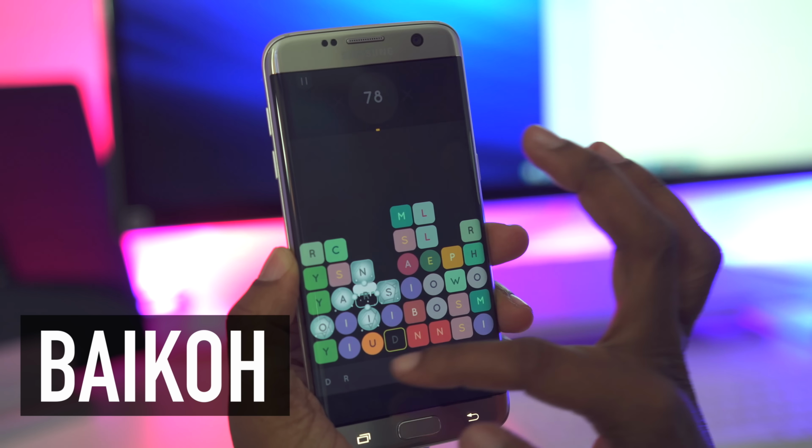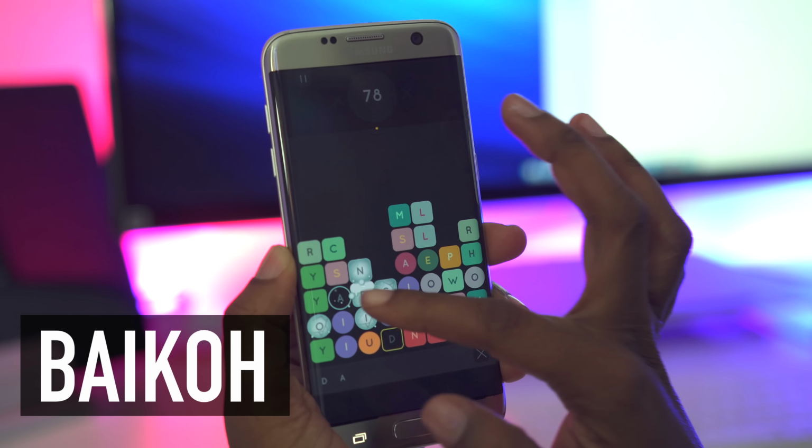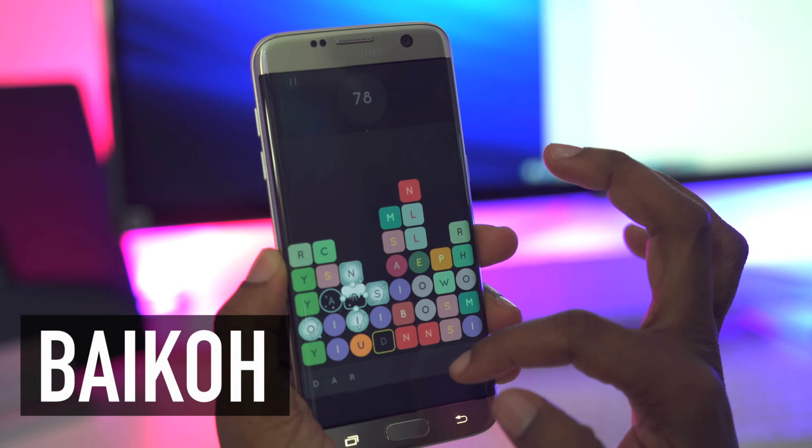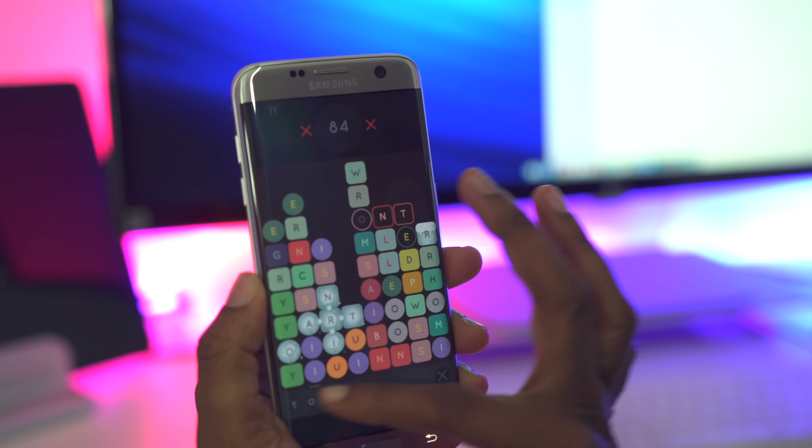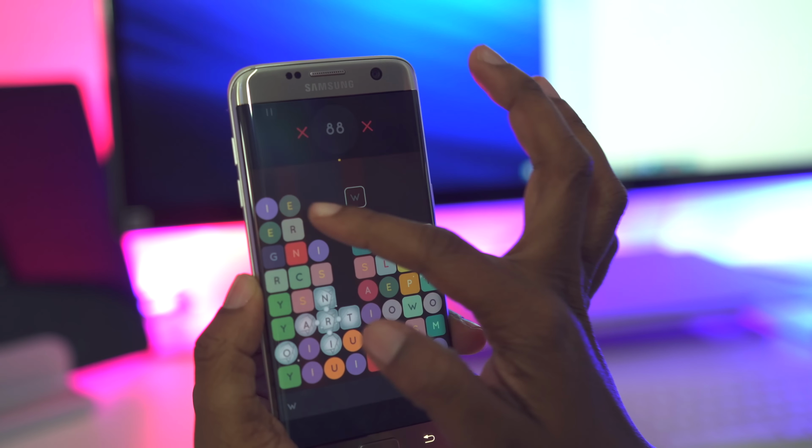So this game is pretty fun because it kind of follows under the concept of Tetris in terms of you don't want the letter blocks to fill up until it gets to the top, but in order to get rid of the letter blocks, you have to form a word. And you can form a word by simply tapping on the letters in which you want and then swiping on the word at the bottom to make it accept the word which you're giving it.